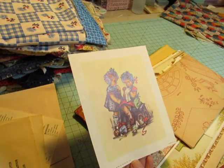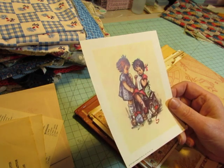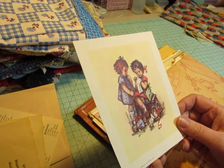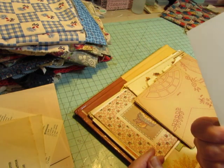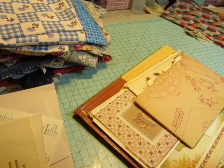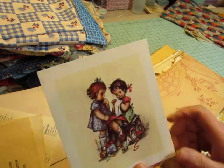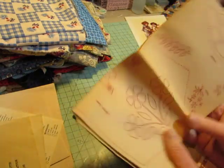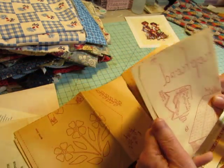Okay, and she said Hummel. So I'm going to make the Hummel Christmas book, and then I'm going to make just a Hummel journal. This is from 1971. I don't think it's real, authentic Hummel art, but I have other ones that are similar that I'm going to use, so I'll use this too. We've got some vintage embroidery transfers. I love using these.